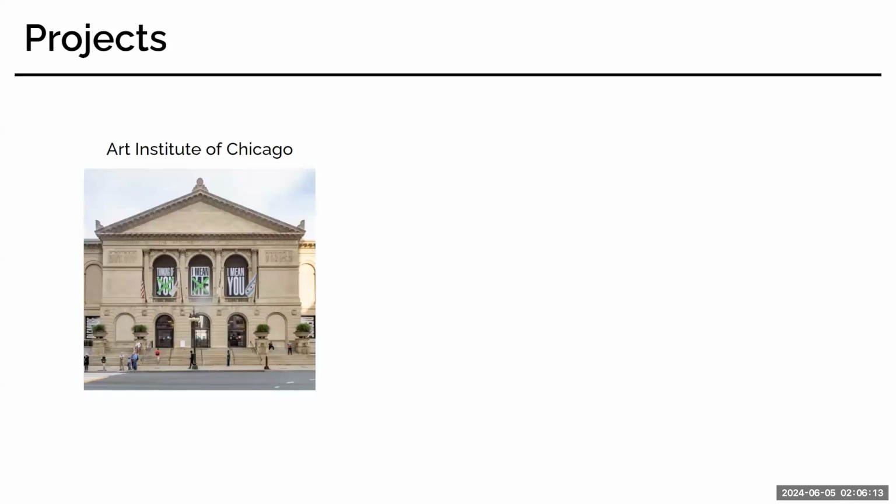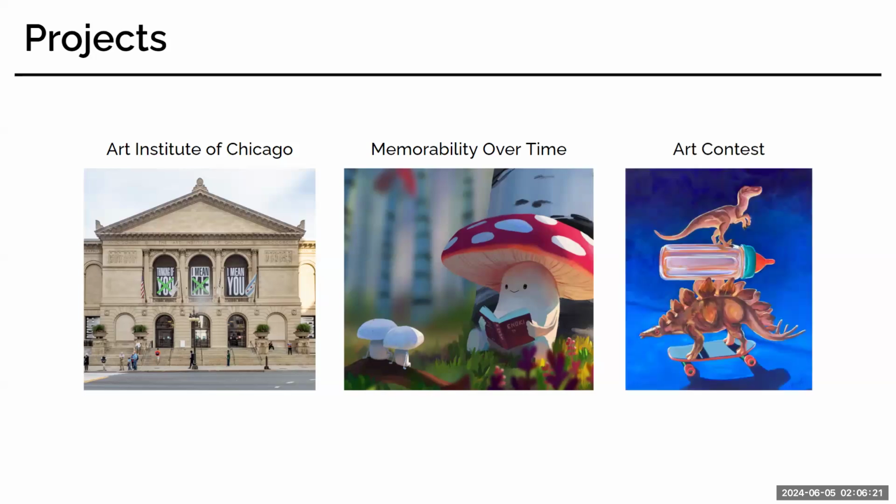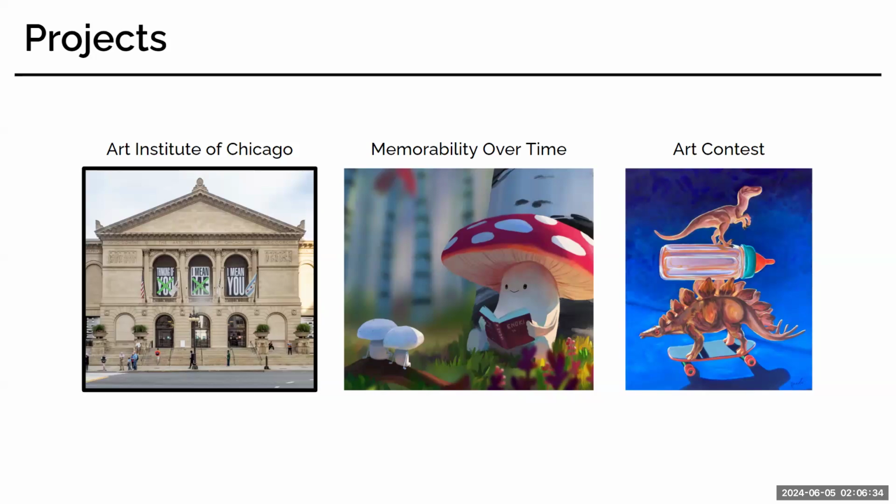So yeah, basically this talk is going to be broken up into 3 different projects. The first is going to be work that I did at the Art Institute of Chicago. The second is a project looking at how memorability develops and changes over time. And the last one is an art contest that we ran most recently, which literally I took down the gallery like a week and a half ago, and I'm currently shipping out all the artworks back to the artists. So that's very, very recent stuff. But yeah, so first let's talk about the project at the Art Institute.